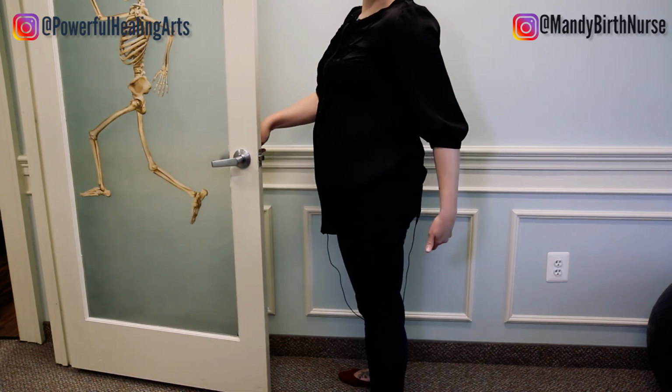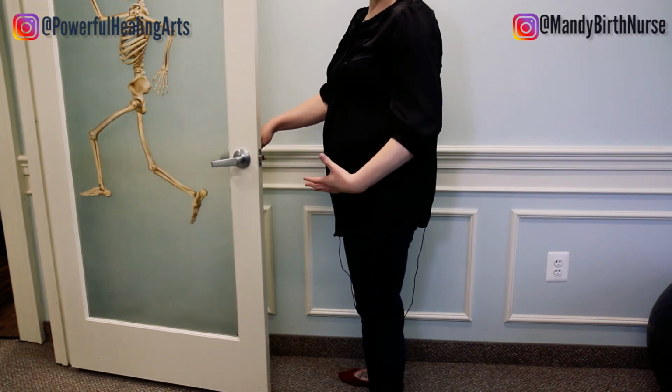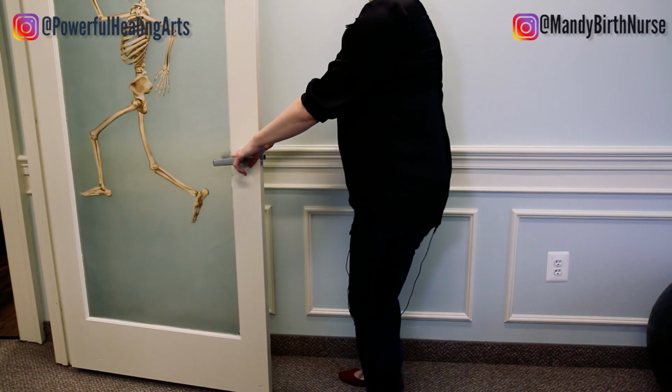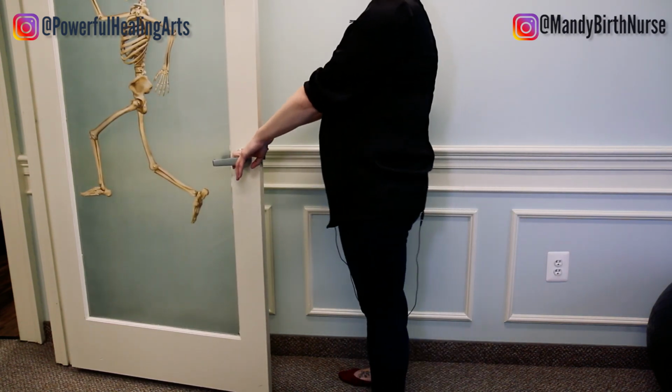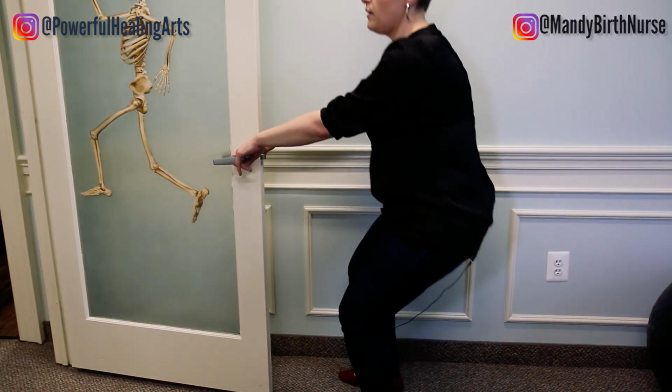Imagine there's a chair here that you can sit in, and you want to put your butt out, and you want to bring your pelvis and your pelvic floor toward the ground so that it can open. And just take a breath and dip into it and then come back up. You're gonna just dip in and come back up.